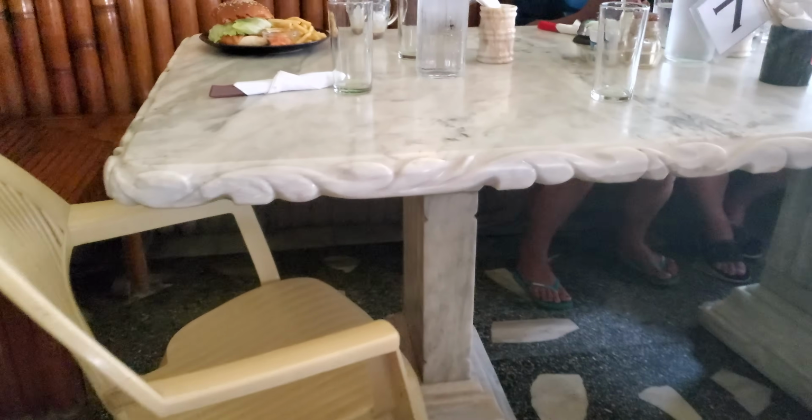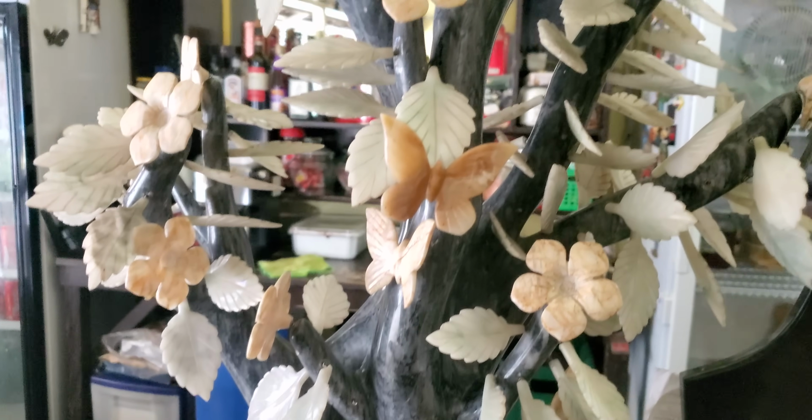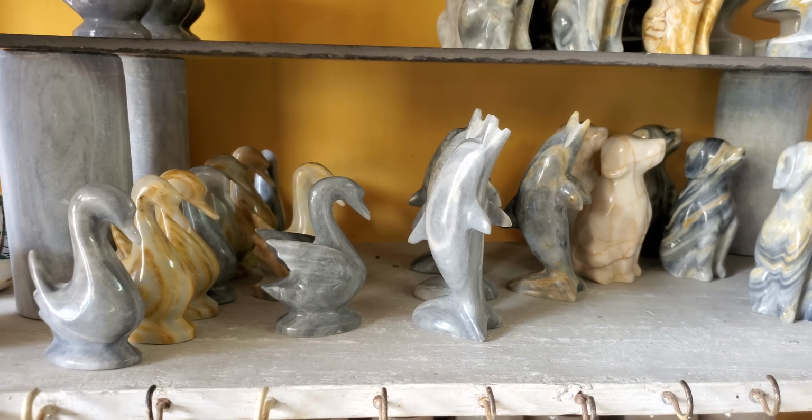This is the marble capital of the Philippines, and it is immediately obvious when you get here. There is marble everywhere. Everything is made out of marble. Every restaurant or whatever we go to, the tables are made out of marble. There's statues everywhere. It's just insane. I mean, it's so cheap that they're using it as like gravel around pools or walkways. There's just little chunks of marble as their gravel. You know, it'd be super expensive back home.